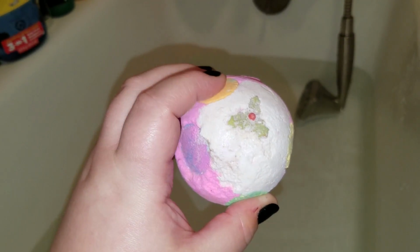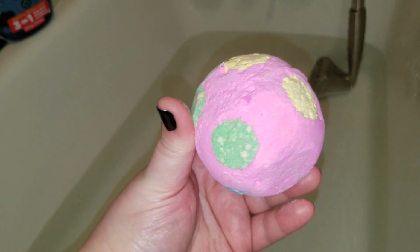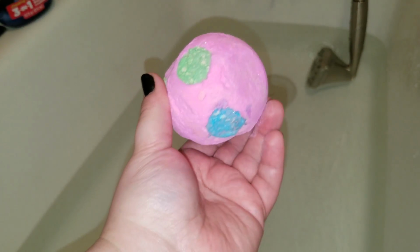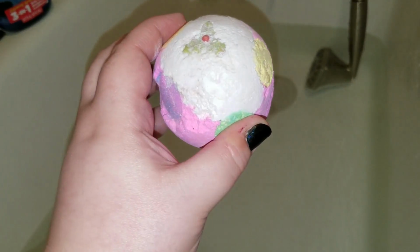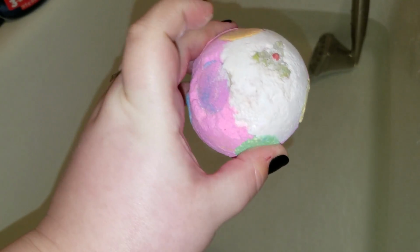These things are not bath melts. These are just embeds on the side here. These little colorful dots. The green ones lose their color mighty fast. Green and blues always lose their color really fast. The rest of them held on a little bit longer. I've lost a yellow one or a blue one on this. I think it was blue. Yeah, this one was blue. The other one was yellow.